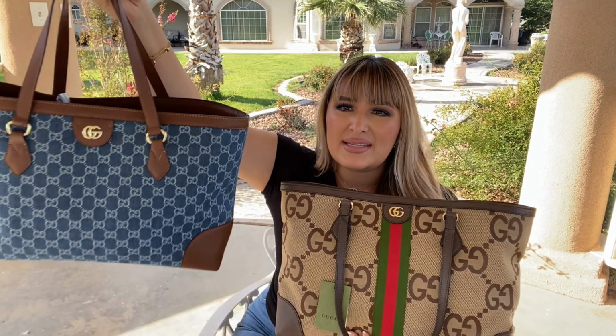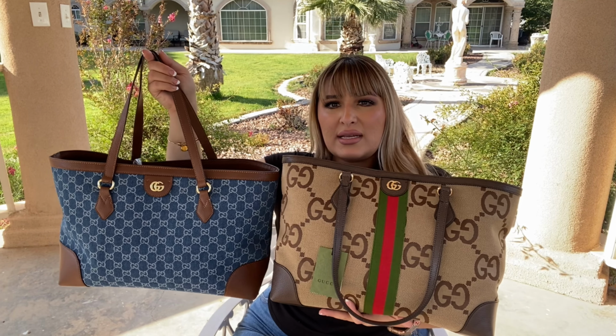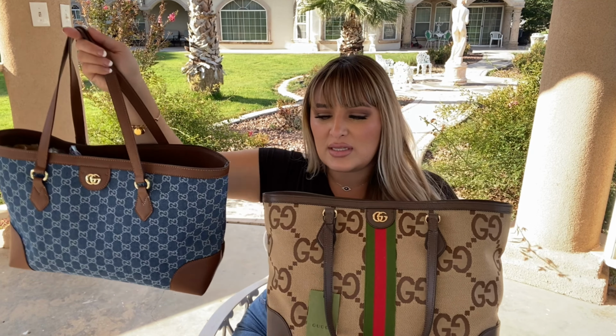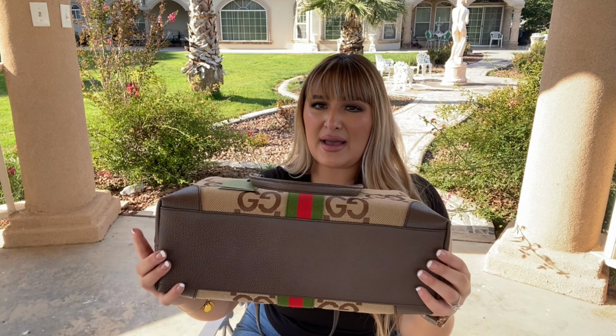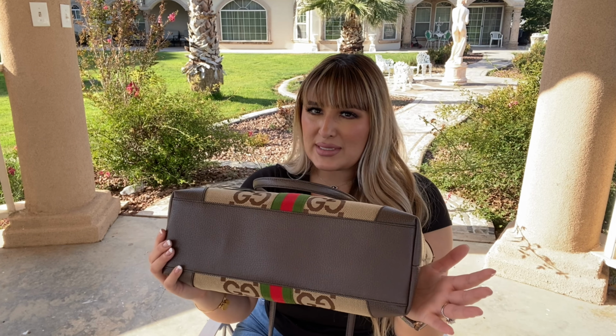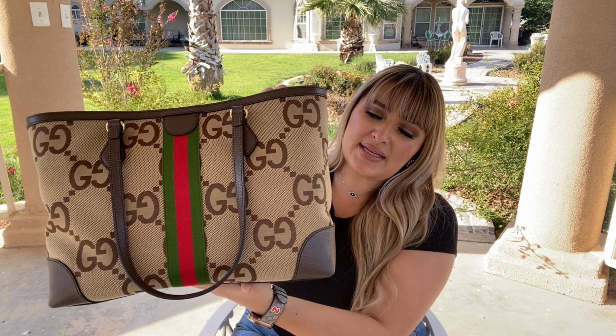It is the exact same size as my denim Gucci tote that I have. I believe it's the same size. Maybe this one's just a tad bit bigger. And oh my gosh, I just absolutely love this. I wish it had feet. I always love feet. The back, of course, just looks like this.